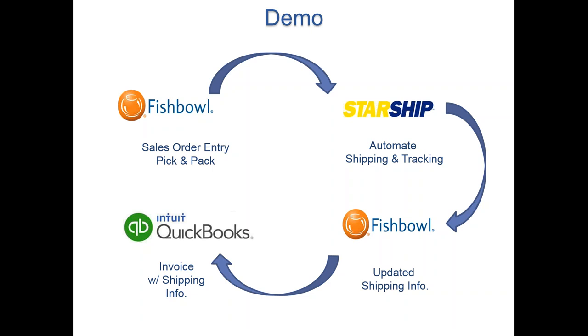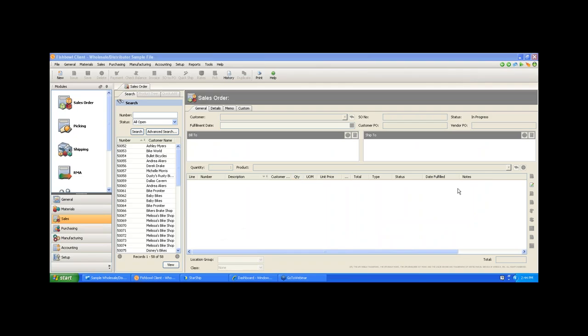But the general workflow that we're going to show here is how an order flows through Fishbowl and over to the warehouse for pick, pack, and shipping. And then we're going to go and see how it flows through StarShip for automated shipping and tracking, and then back to Fishbowl with the updated shipping information, and then on over to QuickBooks for the invoice at the end of the transaction populated with the shipping information. So at this time, Melissa, I'm going to turn this over to you and Mary, and let's see what you've got.